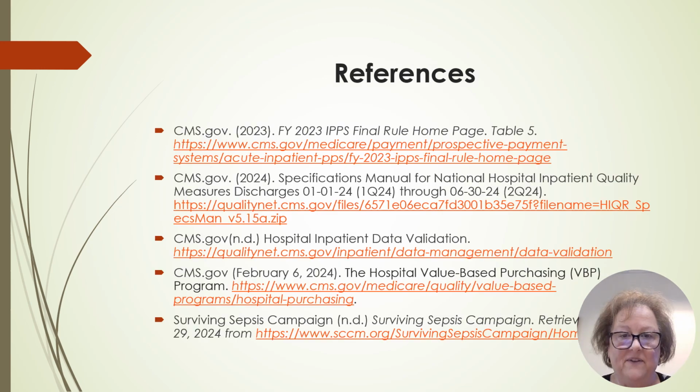These are just some of the references I use from CMS and the Surviving Sepsis Campaign. There's information about validation and the hospital value-based purchasing program, and also the specifications manual that we use for sepsis. It is quite extensive, so enjoy the reading. They put this out and review it every 6 months. The one that I have on this slide is good for January 1, 2024 through June 30th of 2024. And there are always slight updates and variances as time goes on.